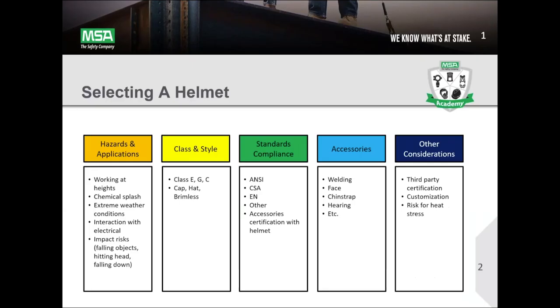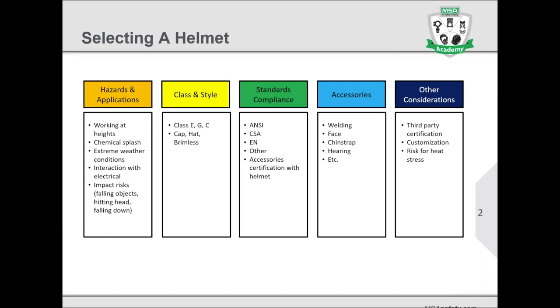So when you look at the large line of helmets that MSA has, there are a number of questions you want to ask yourself to really hone in on which helmet best fits your application. You're going to start with your hazards and applications. Obviously, what are you doing? Are you working at heights? Do you have chemical splash dangers in front of you? Extreme weather conditions, is it hot, cold? Are you going to interact with any electrical impact risks? Do you need side impact protection like a type 2 helmet?